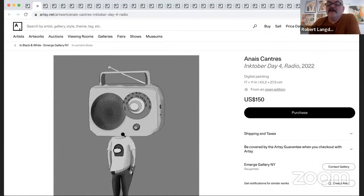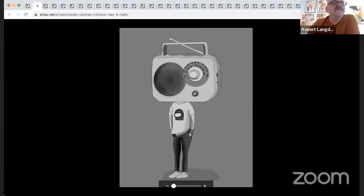Two pieces from Anaïs Contre. Are you here, Anaïs? Let's see. No. Anaïs lives in Middletown, New York. Her background in fashion naturally led her to here, where she's free to create whatever she can dream of with no rules, no meetings, no opinions, just her.